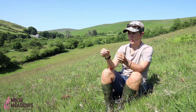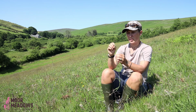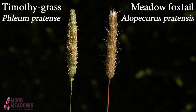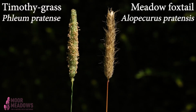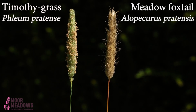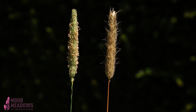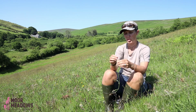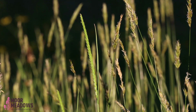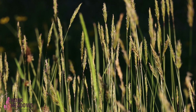So Timothy is quite a nice characteristic species. Meadow foxtail, which does look similar to this, tends to flower a lot earlier in the year, so that tends to be quite a spring flowering species, and it doesn't have devil horns. It has one horn that pokes out, and it's much more soft to the touch, and it looks more silky as well, so they are actually quite different. But yeah, Timothy's a nice easy one to pick up on.